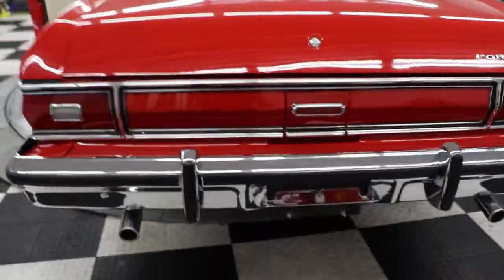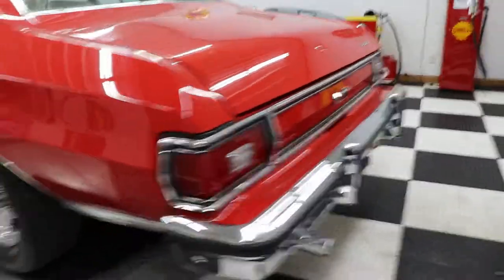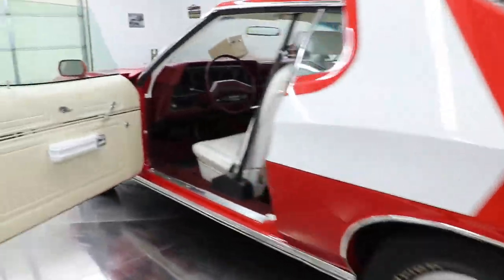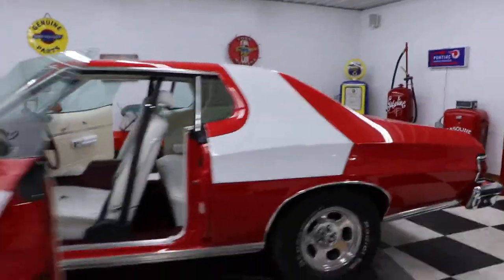Your doors open and shut nice. Your trunk opens and shuts nice. I'll open the hood here, show you under there. I do not need to drive this car because, like I say, it's already had a 150-mile trip to get here.